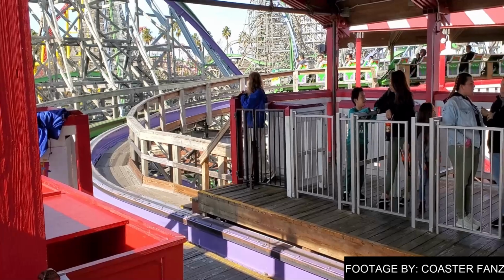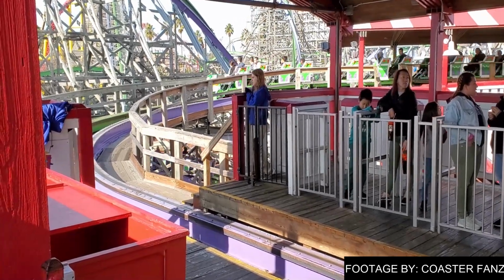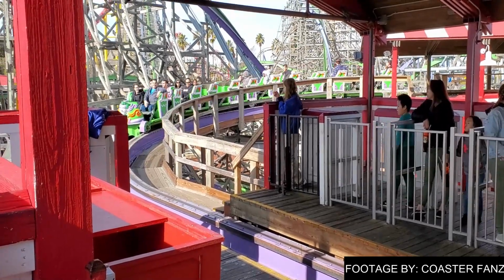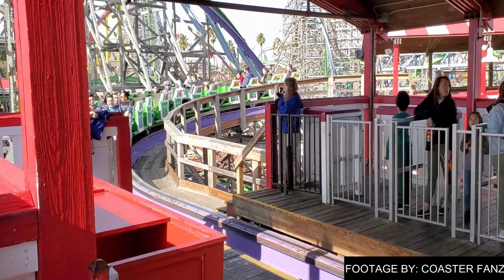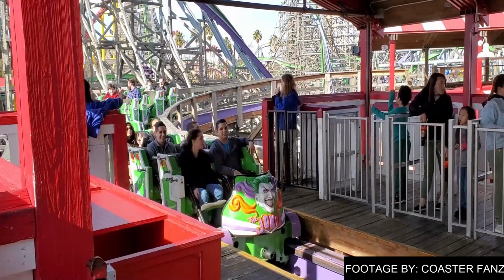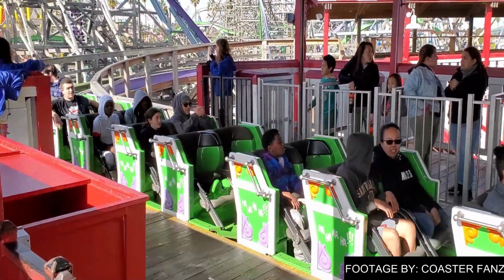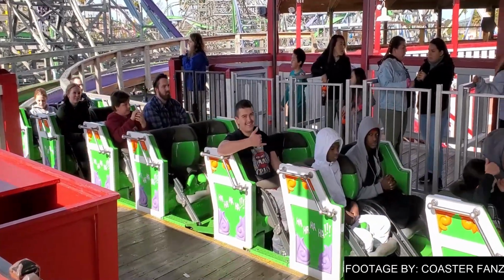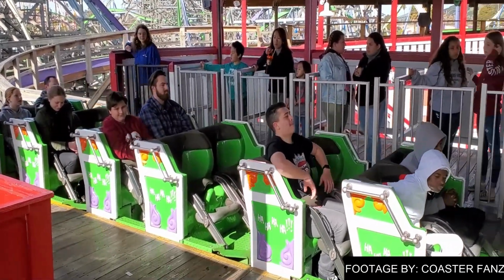This ride has a pretty good layout given the space that it had to work with, as well as maintaining the old school layout. And most importantly, this ride does have a ton of airtime packed in. It pulls some nice positives and negatives, and throughout the ride, it does throw in a few moments of good laterals. Now, I know throughout this video, it sounds like I've just been purely bashing this ride. I don't want you to think that at all.